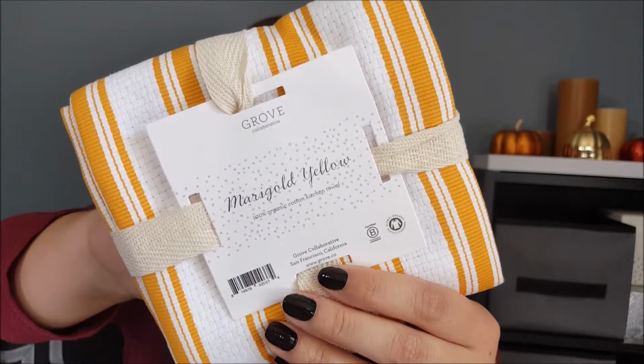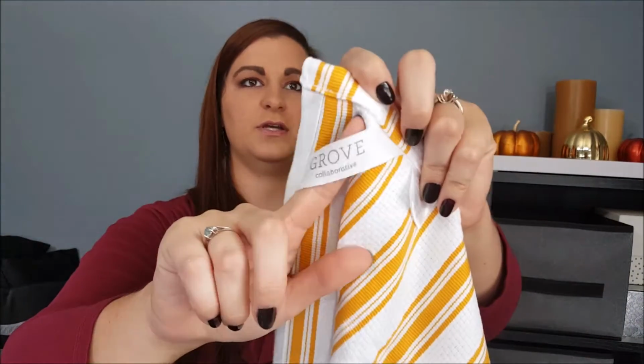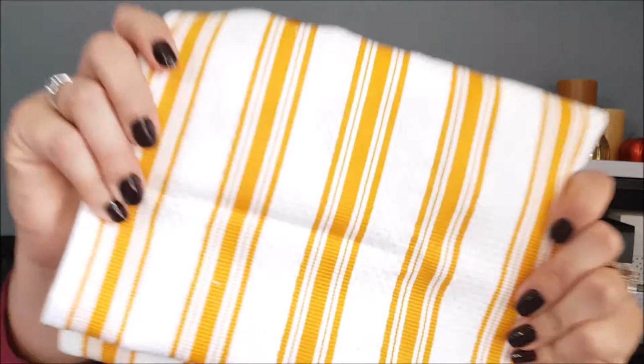But the last thing in that pumpkin set is this marigold yellow kitchen towel. So this is from the Grove brand itself. And I have a few other ones of these towels. I think I have blue and maybe gray, I think. But they're a really good size. So this is how big they are. They have this little thing here that you can hang it on. But they're very soft. They're heavy. They're not lightweight at all, but they're also not extremely heavy, if that makes sense. But I really like the orange on here, or marigold yellow. It's pretty much like a mustard yellow, if you can see up close there. But I really do like these.